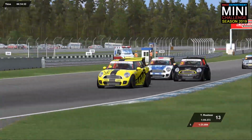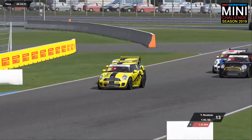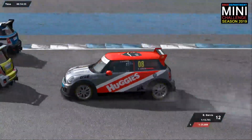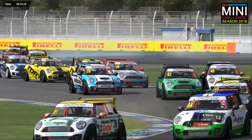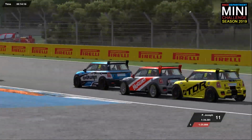Will there be some sort of team order here in allowing Matt Legale through, or are they going to fight each other? Or are they just going to work together in the order they currently are in to pull up the order? But here comes Mattinen, dives at the inside of Legale, doesn't quite make it work. No contact, though, which is good to see. Garcia, I think, just went into the back of Paul Joseph. I caught the end of that.